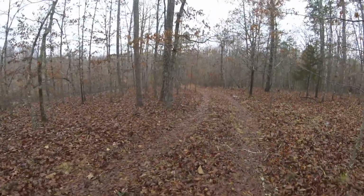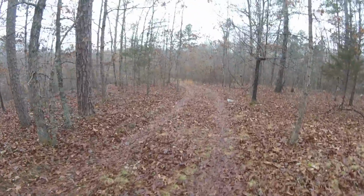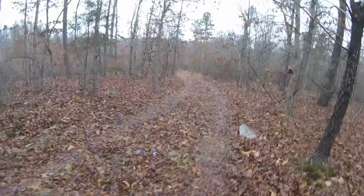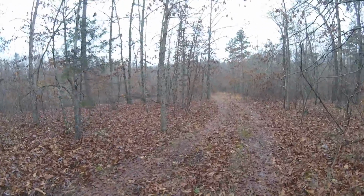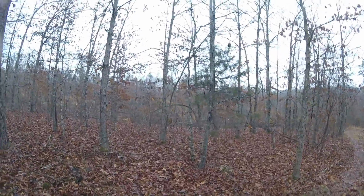But he can have all the deer he wants. I don't want to hunt deer. Squirrel hunting might be kind of fun down here, though, I think, this summer. With a .22 rifle and a scope, it'd be kind of fun. There's the rest of the property line over there. You can kind of see the flags.